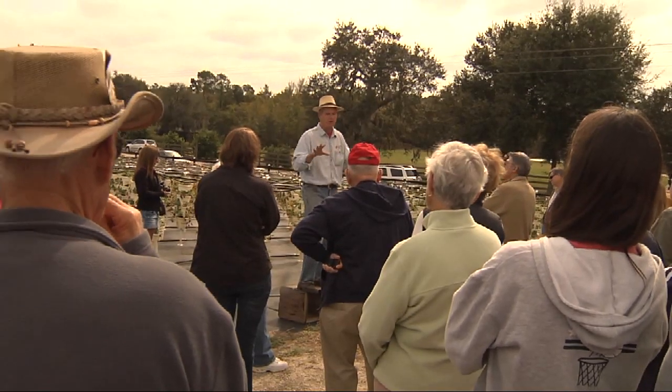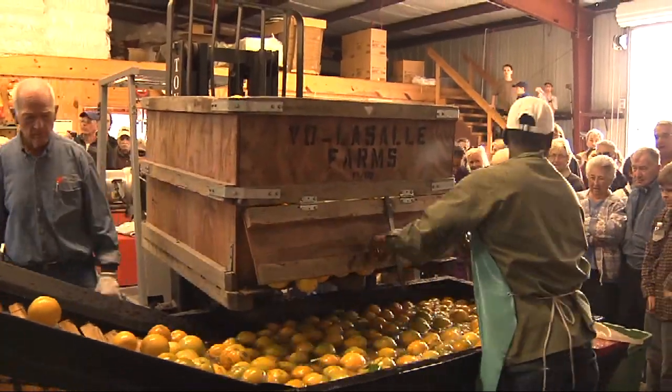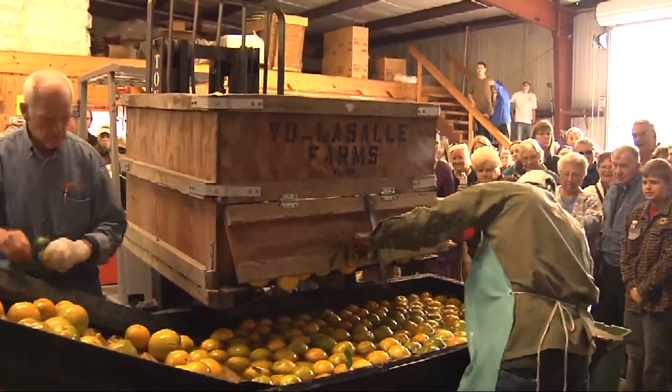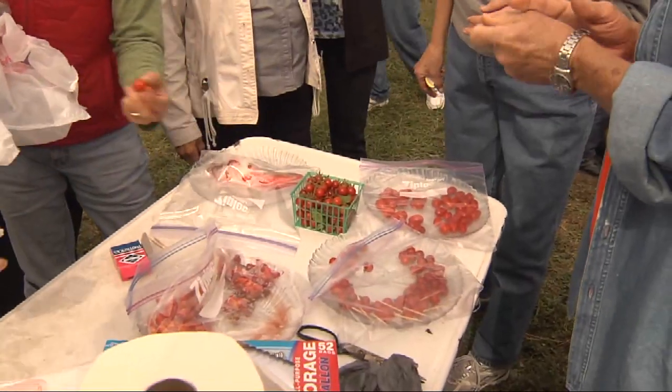Volusia Farm supplies food for 3 restaurants in DeLand, and the farm sells directly to consumers as well. It's a big help to us because we can sell at a retail price without having to go through a wholesaler, and we can make more money.